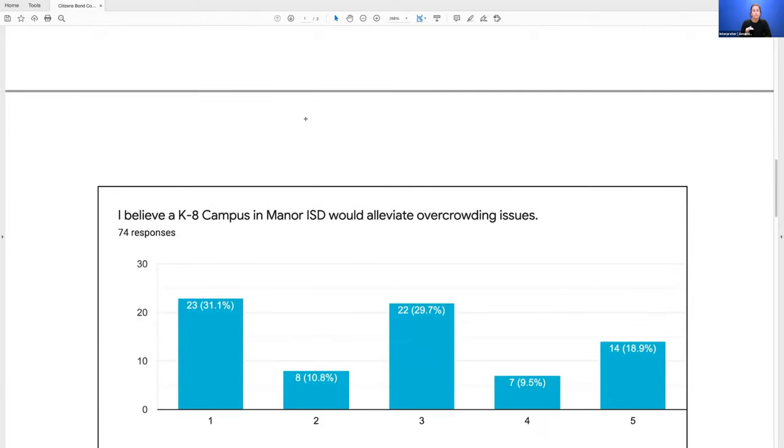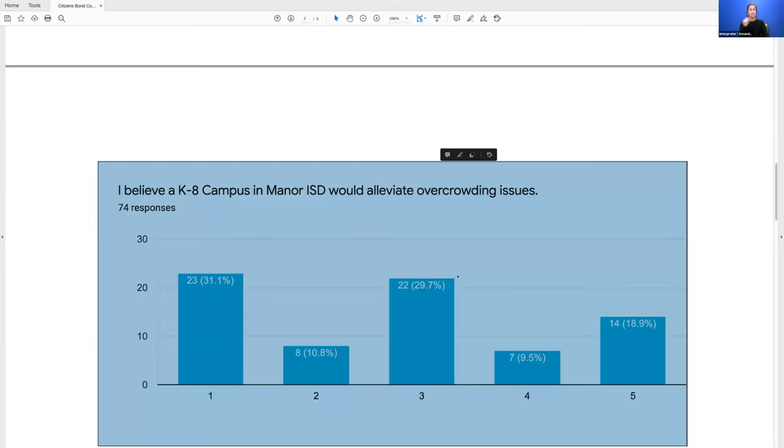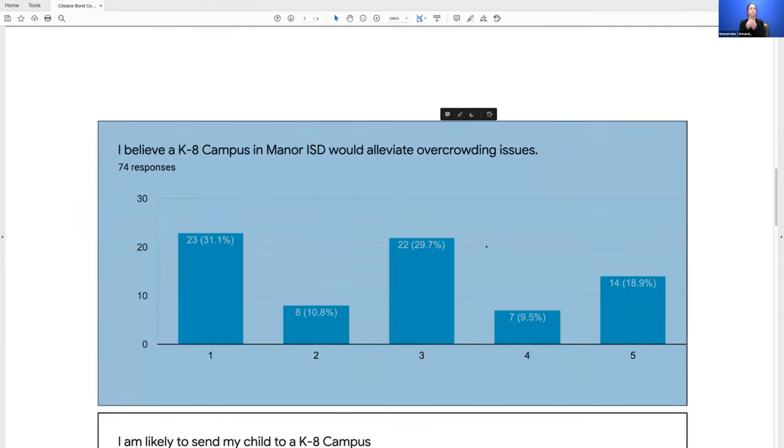All right. One of the questions we wanted to find out about was, I believe a K-8 campus in Manor ISD would alleviate overcrowding issues. And again, as we looked at the numbers across, we have approximately 60% of our parents saying yes, that they would alleviate overcrowding issues.